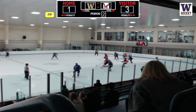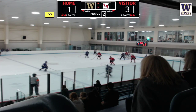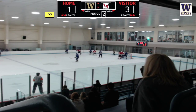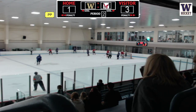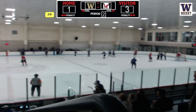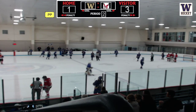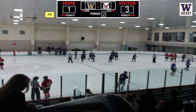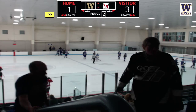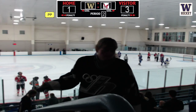Friedman wins that face-off to White. Then Jeroman takes a shot, no effect, as it will bounce off a defender in front. White now from the high slot takes a wrist shot, no effect. And that final play will go off a skate of an Eastern player and into the nets. So that will be the end of the second period. We will be right back in less than a minute with the recap of the second period.